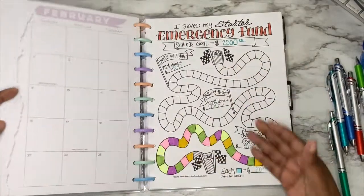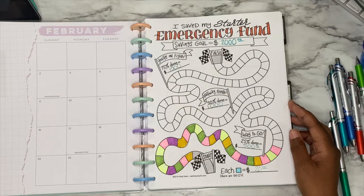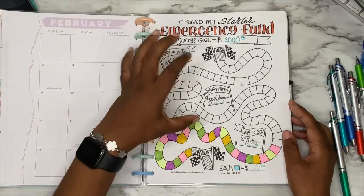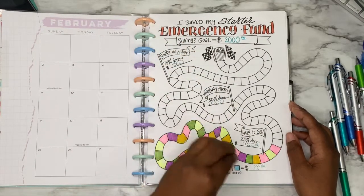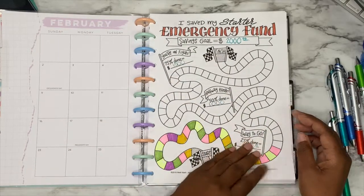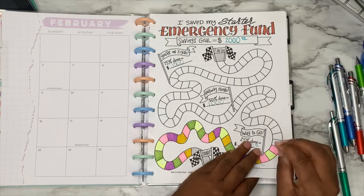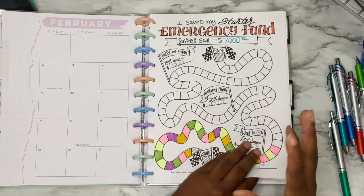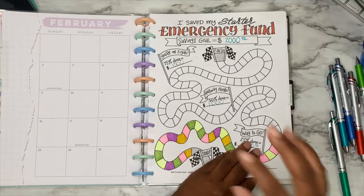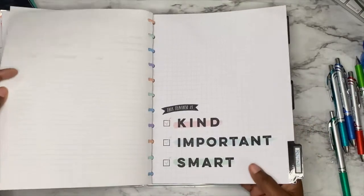So I'm tracking my emergency fund. I actually am trying to get $2,000, even though the goal is $1,000. When I get to $1,000 right here, I probably will go ahead to the debt, but I want to continue to make sure that I have enough. I read an article somewhere saying that $1,000 is not quite enough, so I'm challenging myself to go a little bit further. Okay, so that is all my trackers.